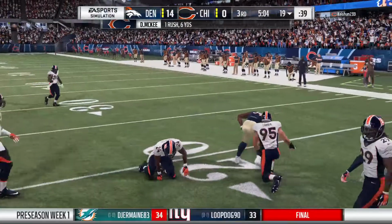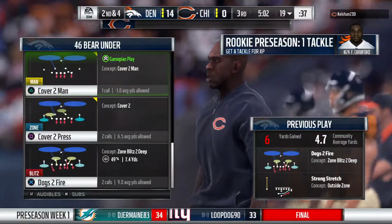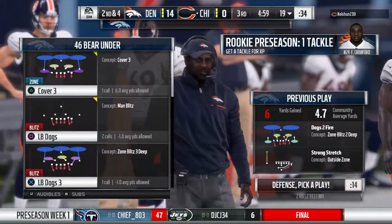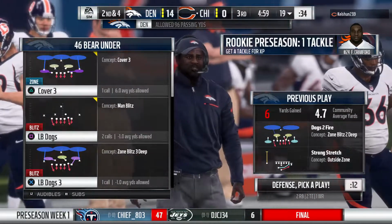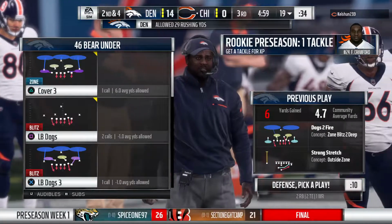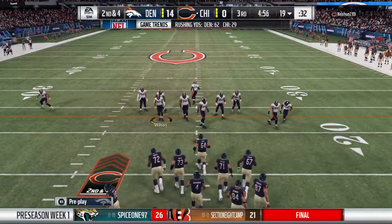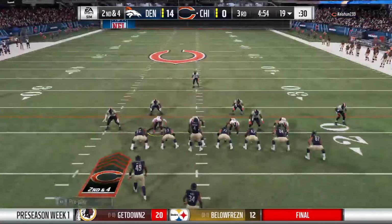He'll get a nice chunk there on the first down run, and it's 2nd and 4. Let's talk a little football 101 here because one of the keys to advancing the ball downfield, success on first down. Huge difference, as we know, between 2nd and 4 and 2nd and 8 and 9. See if they stay on the ground for 2nd down.